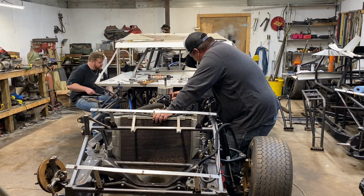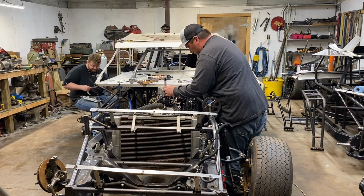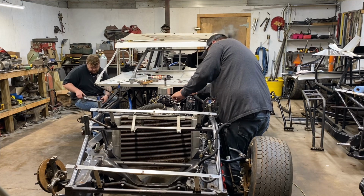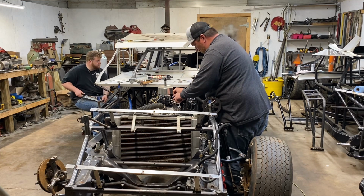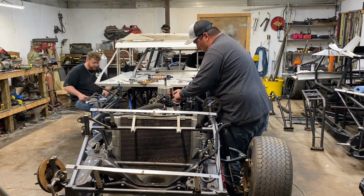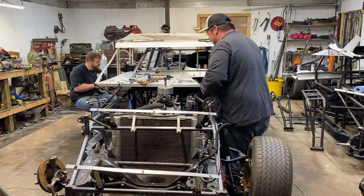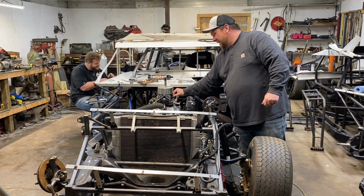Stuck inside the spacers. Oh. We're gonna swap the sides with the spacers. Oh my lordy. Force may or may not have been used at some point. How about that? Straight out of the owner's mouth right there.